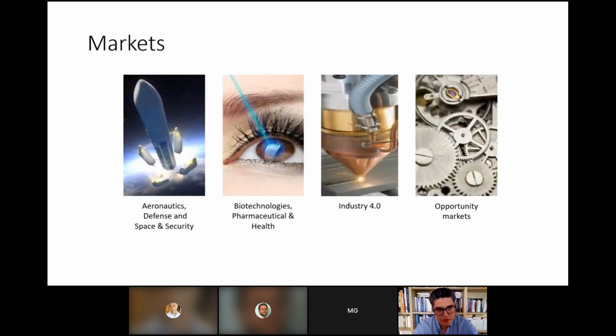And we're addressing different markets. Of course, the one that is related to AKM is biotechnology, pharmaceutical, and health. But we also address aeronautics, defense, space and security, industry 4.0, and every other opportunity market that is related to laser or photonics.